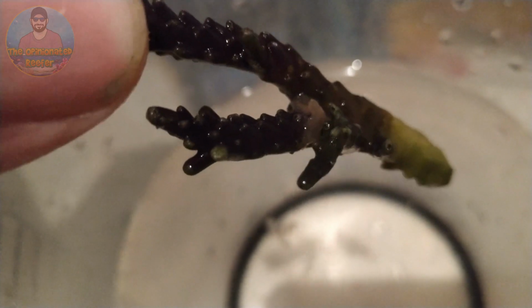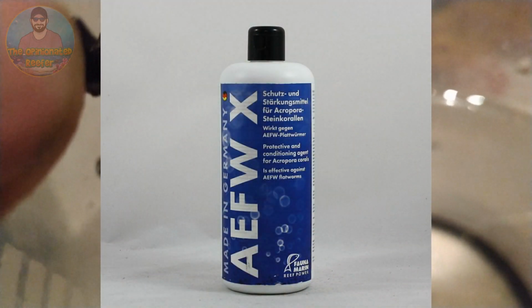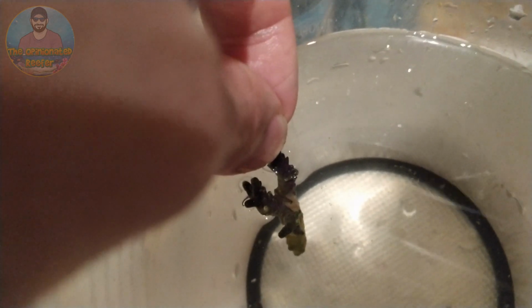The second product is called AEFW, which is a similar idea. It helps the corals build up their own natural defences and is supposed to stop the Acropora eating flatworms from reproducing, but so far neither one has had any effect on the worms as far as I can tell.